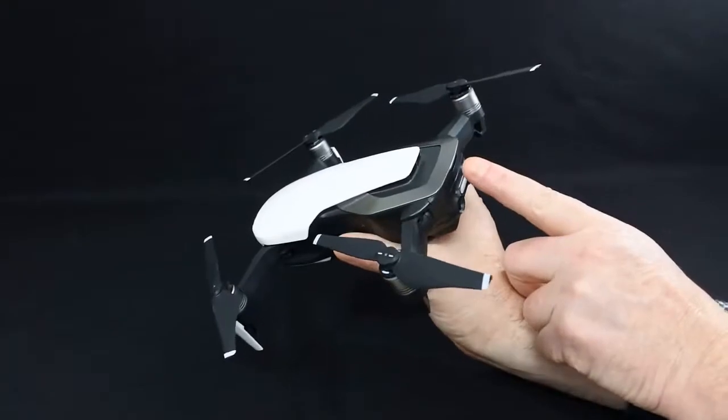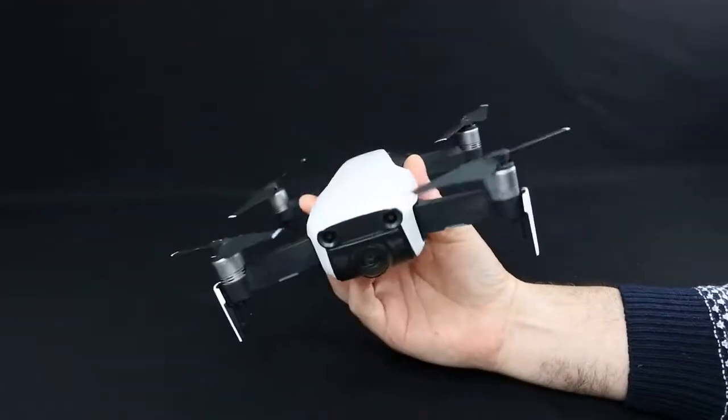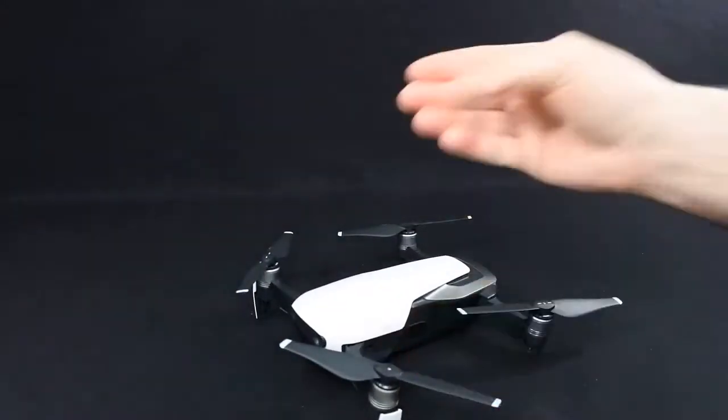And I love the fact it uses an SD card, plus it's got internal storage built in. So it has only 8 gig, but it's enough if you forget your card or something goes wrong. You've always got that 8 gig to fall back on. But yeah, fantastic drone, highly recommended.